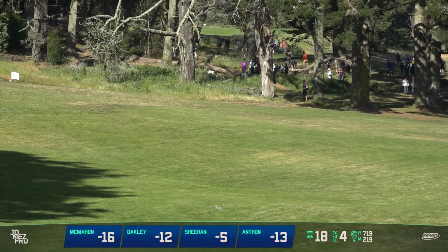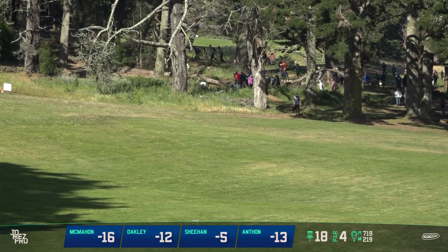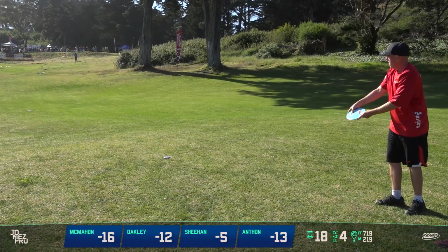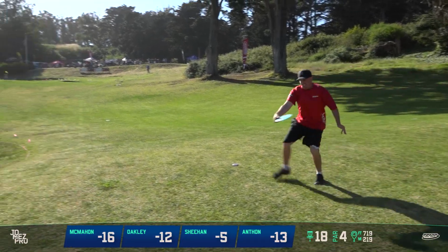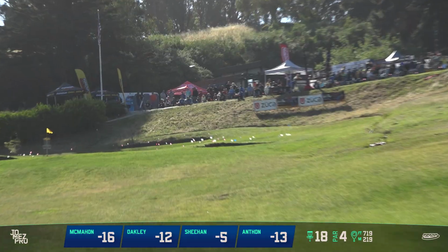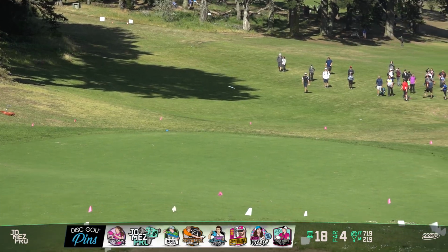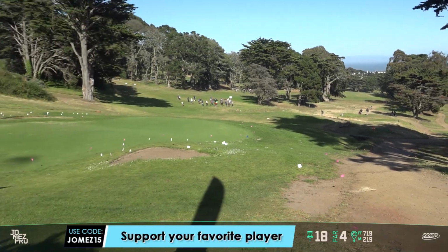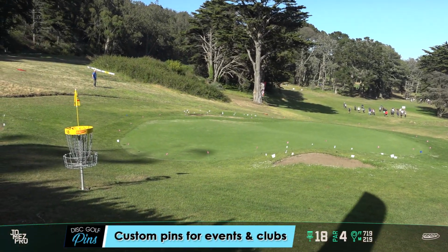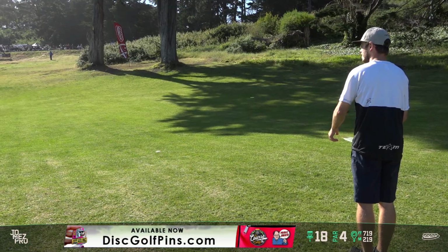A nice shot there from Cameron. This hole does suit the lefty's eye quite well. You can fade back into the hillside as opposed to falling down the hill. I don't think Josh likes this one. And this is heading to an okay spot. Stays safe. Very fortunate. So much out of bounds up there in that area.